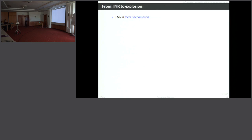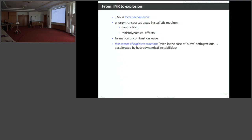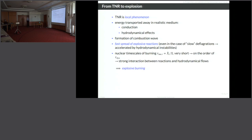Now this thermonuclear runaway ignites the explosion, but in the first place it's a local phenomenon. The energy from the reaction in the thermonuclear runaway is transported away in a realistic medium by conduction or by hydrodynamical effects. And this leads to the formation of a combustion wave, as we discussed a couple of lectures ago. So therefore, we have a fast spread of the explosive reactions. Even in the case of the combustion wave being a slow subsonic deflagration, it is accelerated by hydrodynamical instabilities. So in any case, either as a turbulent deflagration or as a supersonic detonation, the burning will spread out very quickly. And this actually makes the explosion go.